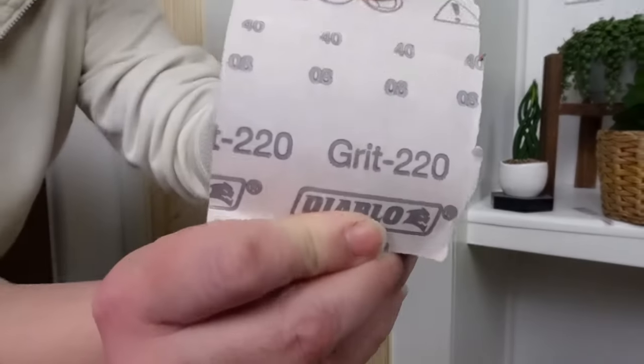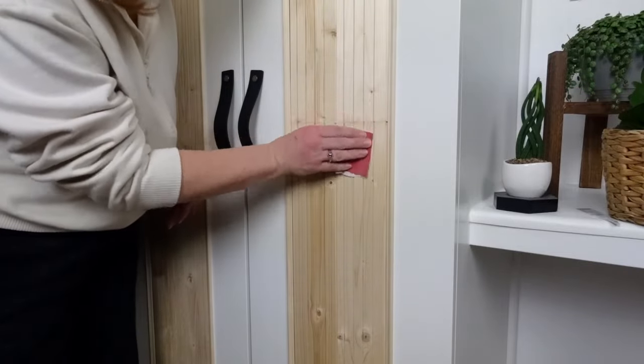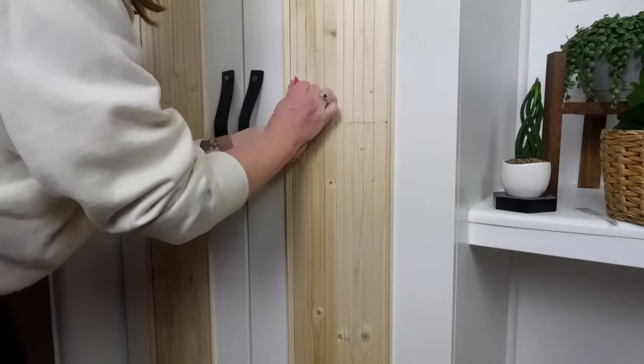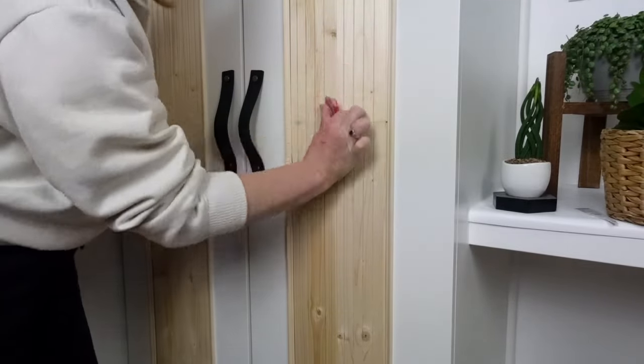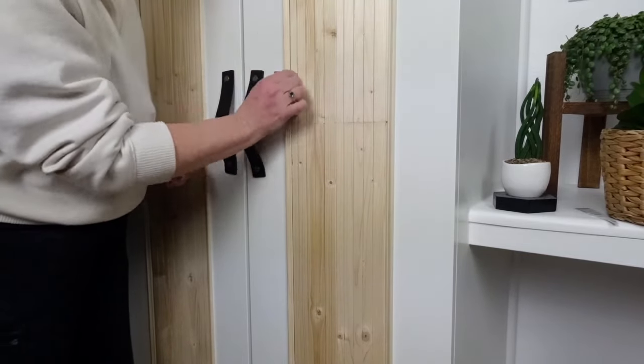I filled the seam on the closet door as well and let it dry. And now I'm taking a 220 grit sandpaper to remove any excess and smooth it out. The wood for the wainscoting is very rough and it's splintered where the grooves are, so I also took my sandpaper in between the slats to give them a smoother look.